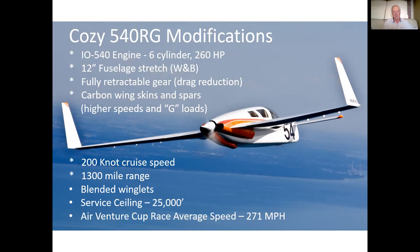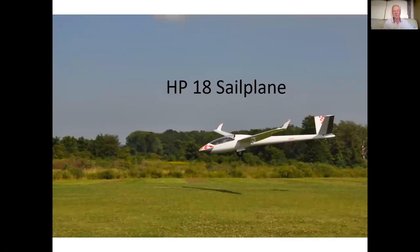I did three of the Air Venture Cup races to Oshkosh, and my average speeds have always been in the upper 260s. My best speed to date was 271 miles an hour over the 500 mile course.